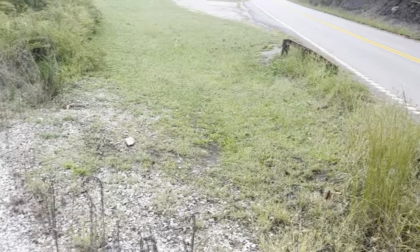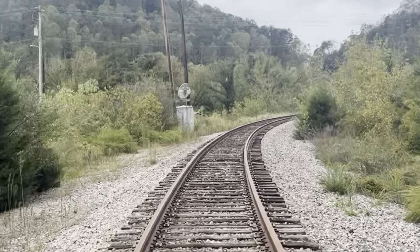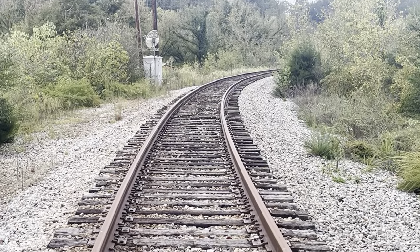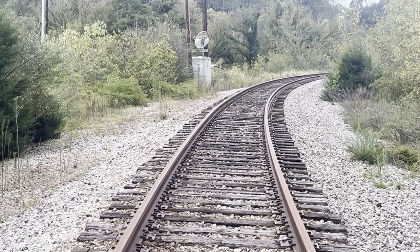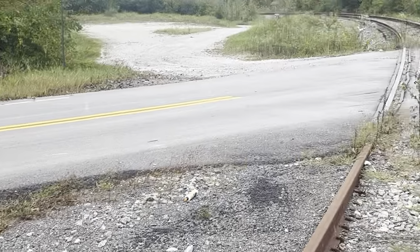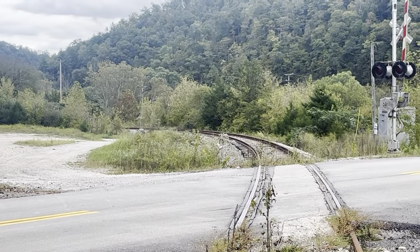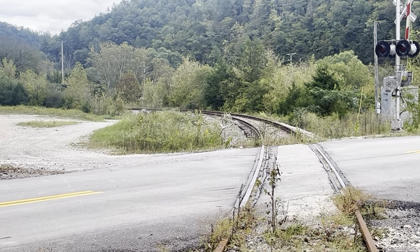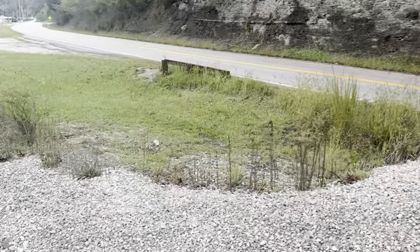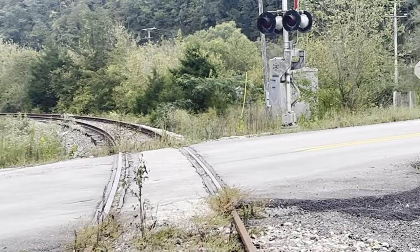And here's the track view right down there, as you can see. Right there, these lights are in pretty good shape up here because they were still used until about 2018, or I don't know, around that many years or so. Right over there, there are weeds and grass on top of it. They're pretty well overgrown on that side of the crossing as well. And here is the relay case over there.